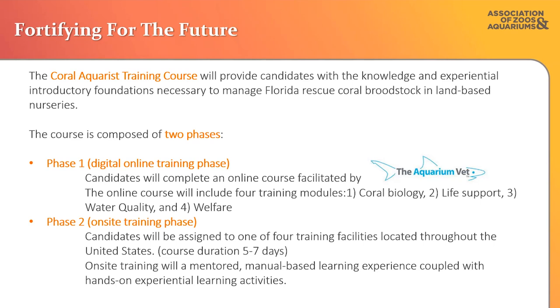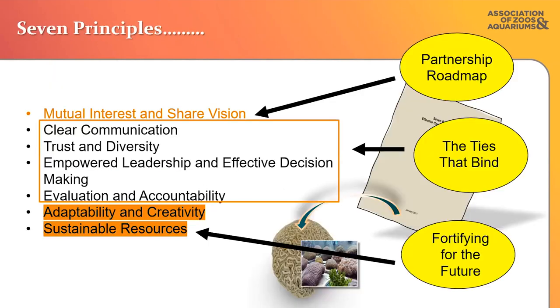The Florida Reef Track Rescue Project Coral Aquarist Training will provide the knowledge and experiential introductory foundations necessary to manage Florida Rescue coral broodstock in land-based nurseries. The course is only a few months from becoming a reality, and it will be our way of building our bench. The course is composed of two phases listed here. More on this initiative will be provided later in my talk on Wednesday.